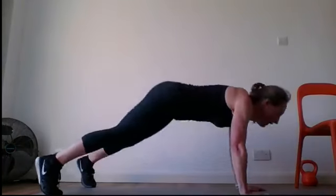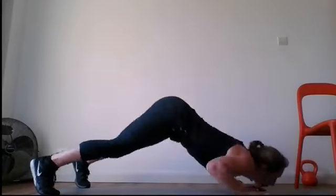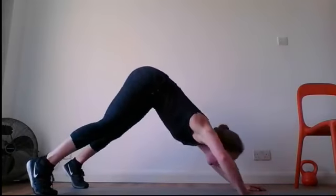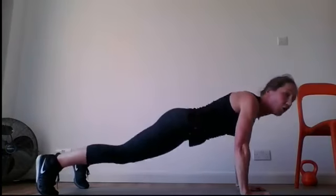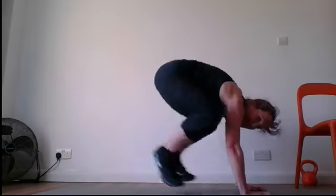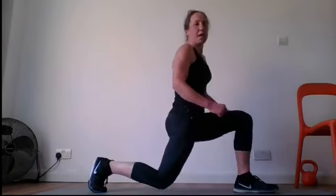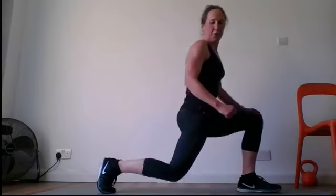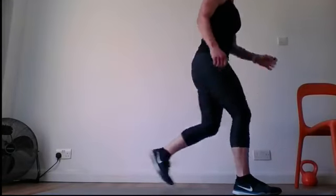1, 2, 3, 4. Don't overdo it. If it feels not right, chances are it's not right. Take a break or take an easier version. Jump or step it up, step back for 1, 2, 3, 4, 5, 6. Good work.